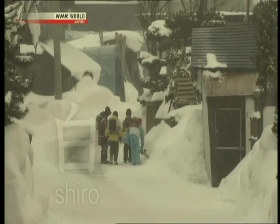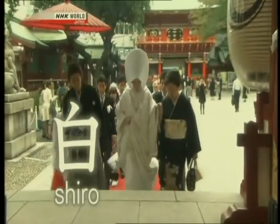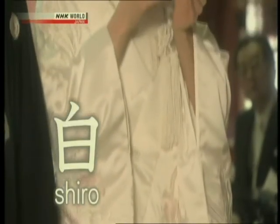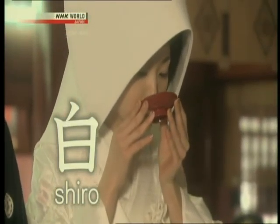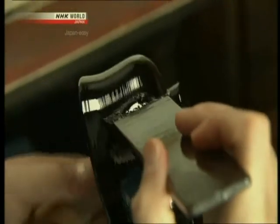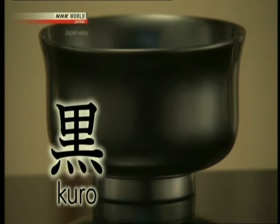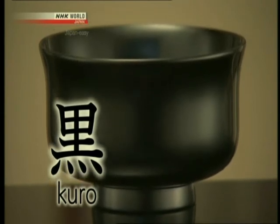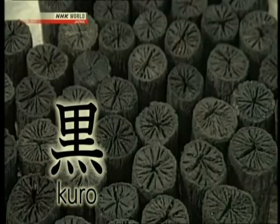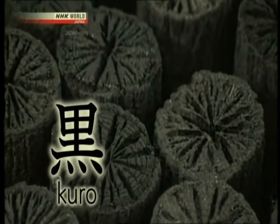This is the kanji for white, shiro. The dress to represent a bride's pure heart is also shiro. With each coat of lacquer, lacquerware achieves a deeper tone of black. This is the kanji for black, kuro. This charcoal looks like blooming black flowers. They're used during tea ceremonies.